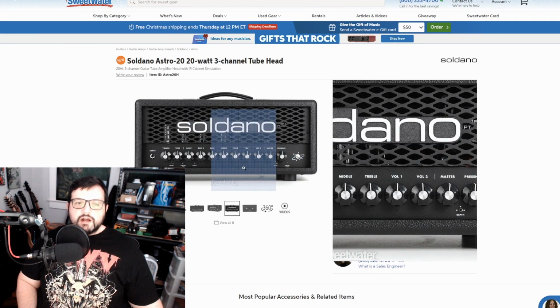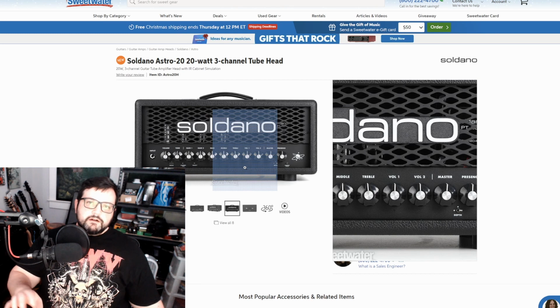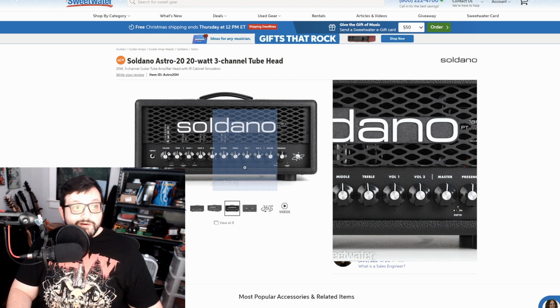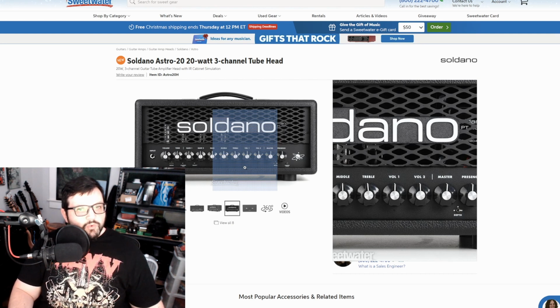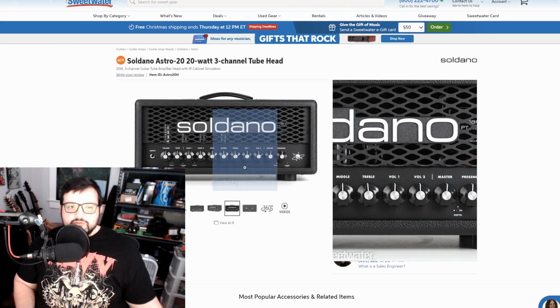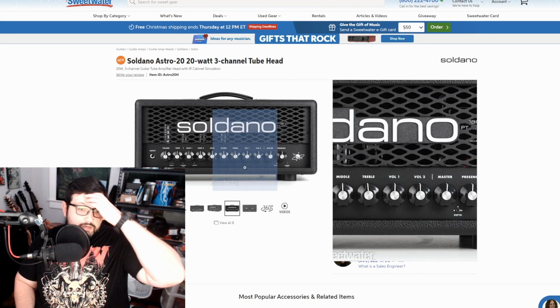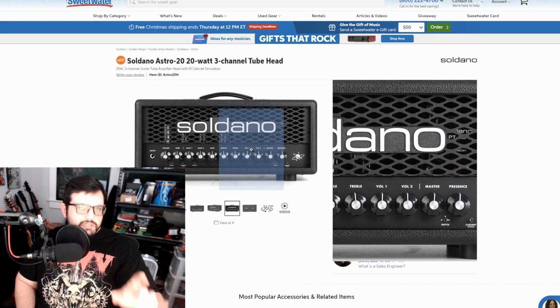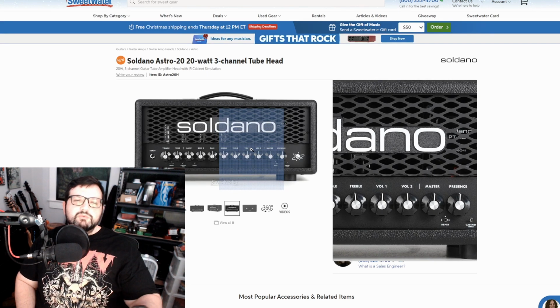And you also have 2 volumes on here, so each of the drive distortion channels has its own volume, which is really nice. You don't see that much on a 20-watt amp, so that is kind of the little modern thing on there. And you can put volume 2, if that's your lead channel, a little louder, or if you want it to be soft. So you have a channel level. I wish they would have labeled that as level, because it has volume 1, volume 2, which kind of makes sense.